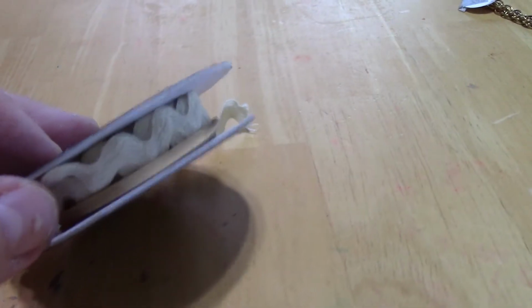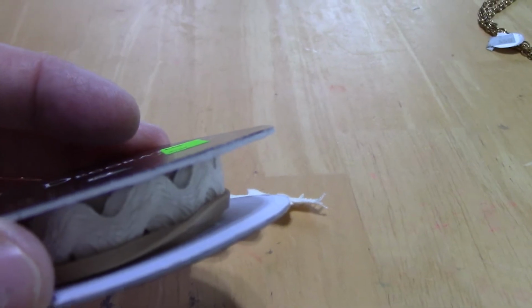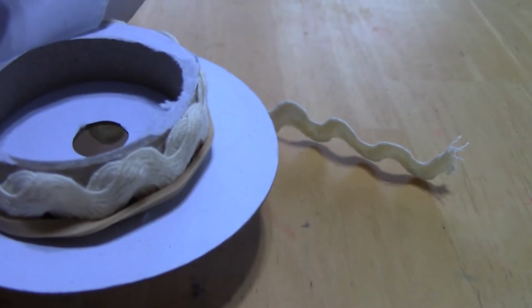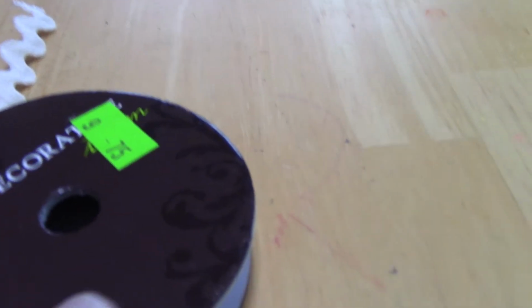Then this was probably too much, 75 cents. I wasn't paying attention. For this little tiny bit of trim, I think I overpaid. It's not that much. I want to do gingerbread ornaments, but I think this is too big. But I'll find a use for it. But 75 cents, and you can see, I'm going to open it up. There's not much on there. So they way overcharged me for that, and it's my fault. I think I thought it said 25, but it said 75.